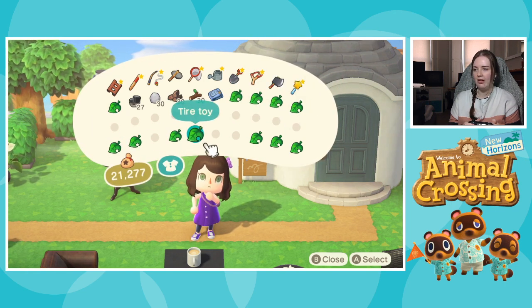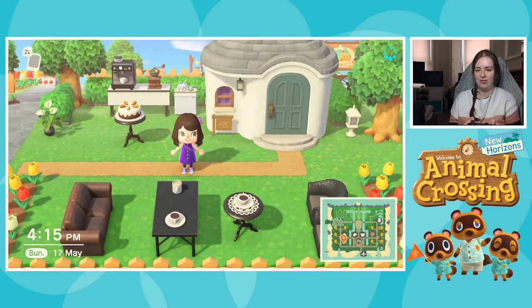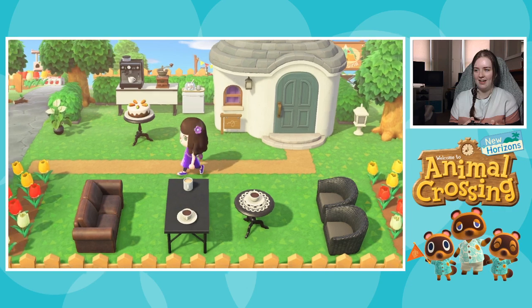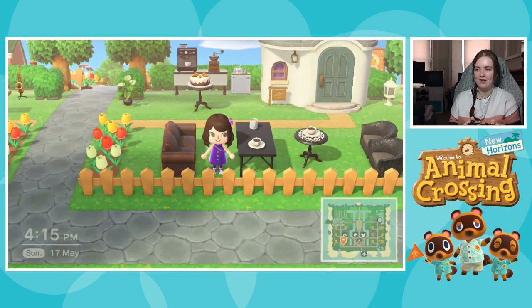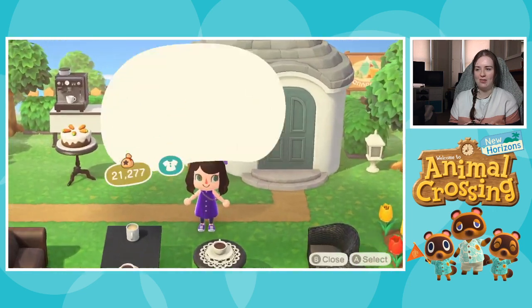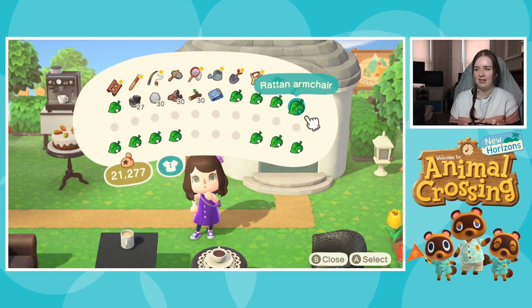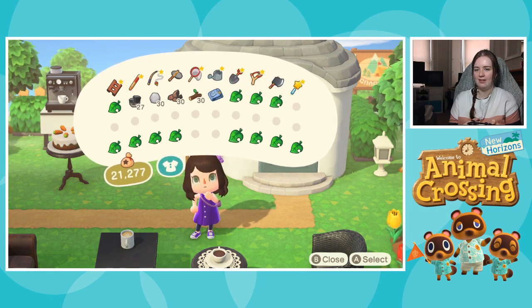Man, I have so many tire toys. I had all these plans to make fences with the tire toys, and I kind of then decided to do the normal picket fence everywhere. So I haven't really used all of my many tire toys, but I'll find somewhere to fit it all in. So we can sell this as well, I think.